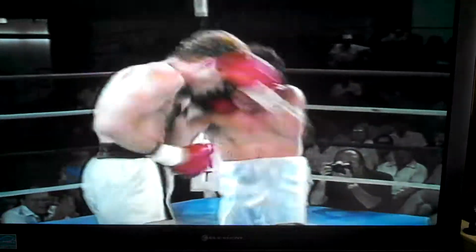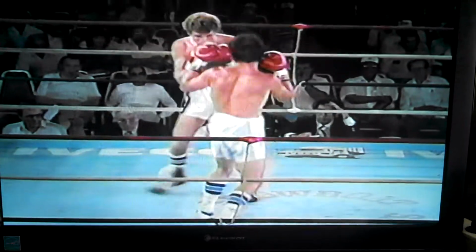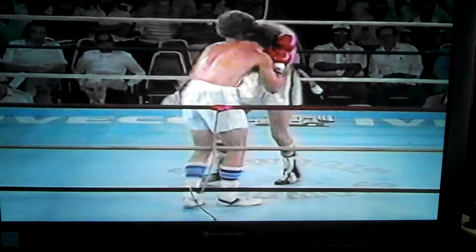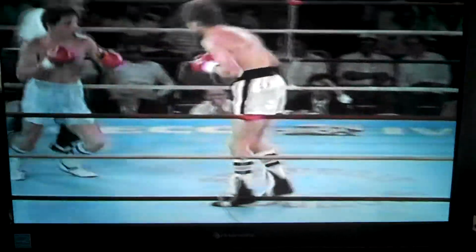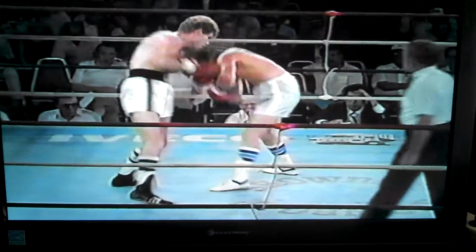Michaliszyn just standing in, Haugen toe-to-toe. Both fighters using the jab well. And, for Haugen, he's used, I think, a heavier jab than Michaliszyn, but they're both landing that punch. Halfway through round 3.